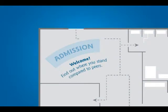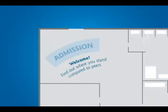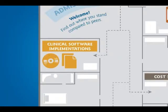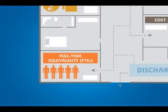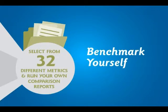Health IT facilitates every part of today's patient experience, from admission to discharge. The annual study collects data from your organization in 4 key areas: hardware support, clinical software implementations, cost statistics, and full-time equivalents. Your input from these 4 areas allows you to benchmark your organization's operations, expenses, and employees against 10 peer hospitals based on your chosen criteria.